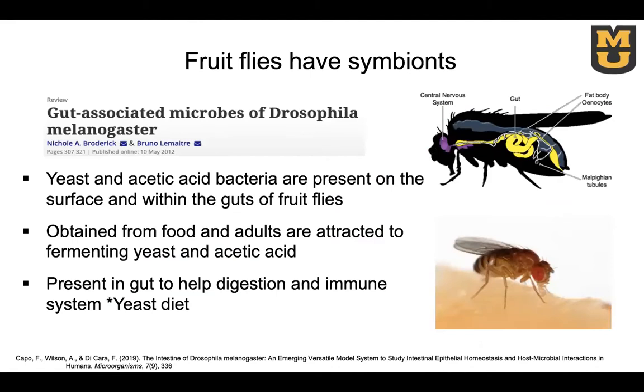Fruit flies have symbionts, such as yeast and acetic acid bacteria, that are present on the surface and within the guts of fruit flies. So this is obtained from the fruits, and the adults are attracted to fermenting yeast and acetic acid for their sites that they like to lay eggs. This is present in the gut to help digestion and immune system, which is why they have a yeast diet.